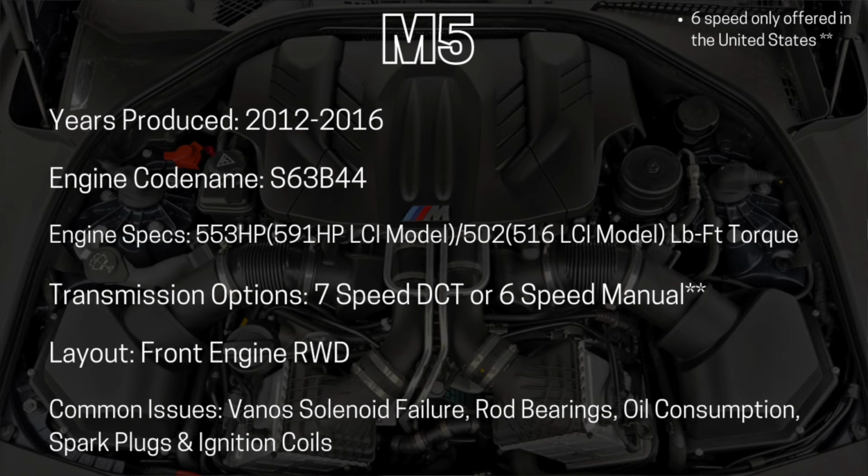The M5 came with the S63 B44 that produced 553 horsepower and 502 pound-feet of torque, and when the LCI model was introduced, it made 591 horsepower and 516 pound-feet of torque. Now this car was available in the 7-speed DCT or dual clutch transmission or a 6-speed manual, but I want to note that the 6-speed manual was only offered in the United States, so if you're outside of the United States, it's likely that you won't find one available, and these cars were only available in rear-wheel drive, at least here in North America.